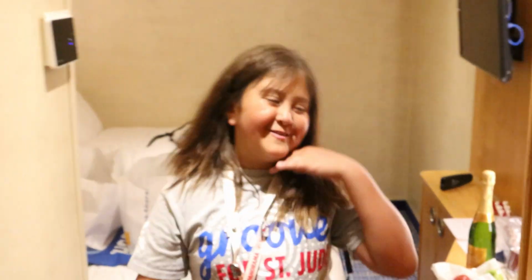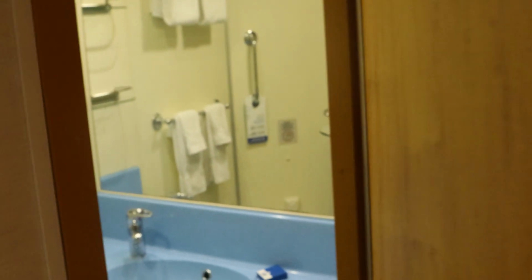Okay, hello, this is our room tour. So it's very, very small. So right here is the bathroom. Not much to see. And then these are the closets here.